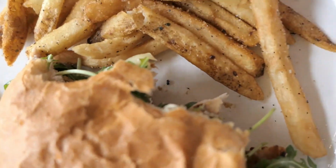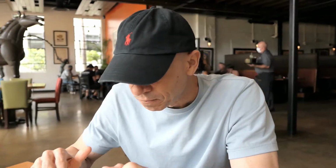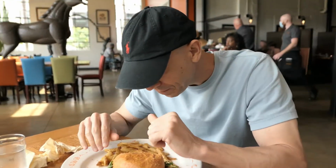It's awesome. I think Macando's still a little bit better, but not by much. And the grouper was also very good. But this one, awesome.